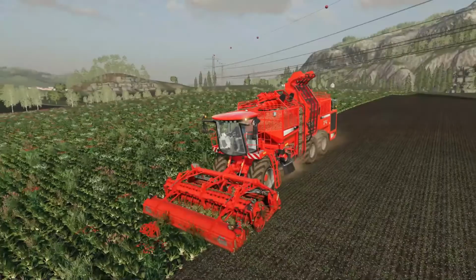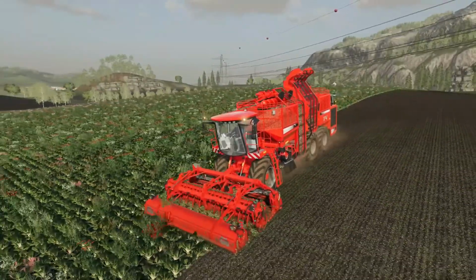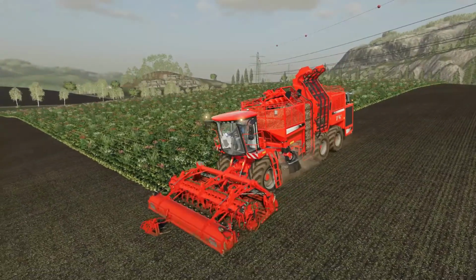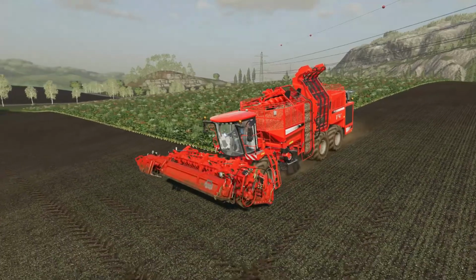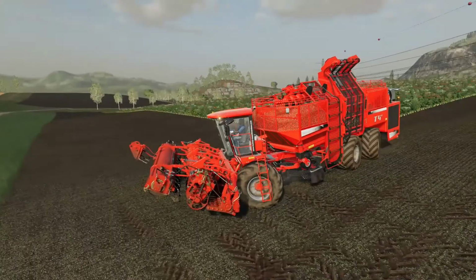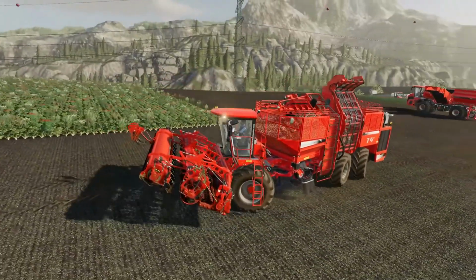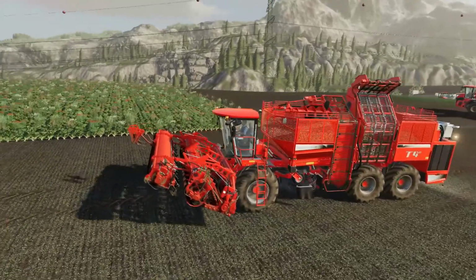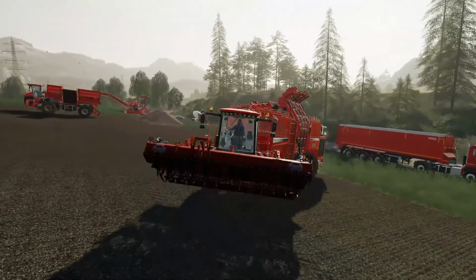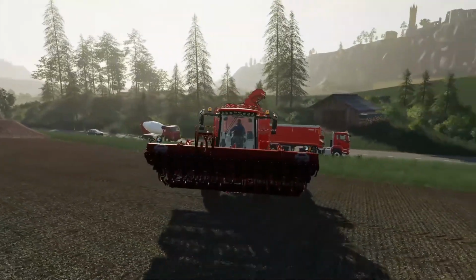Holmer actually has a few different models of Terra Dos, different sizes. And they have a different brand of self-propelled harvester that's not in the game. We'll talk about that here in a second. Depending upon configurations, with the Terra Dos you can get anywhere from a 28 to 40 metric ton tank, depending upon the size. The header on this, you can get anywhere from a 6-row to a 12-row, depending upon what your needs are and what you want.